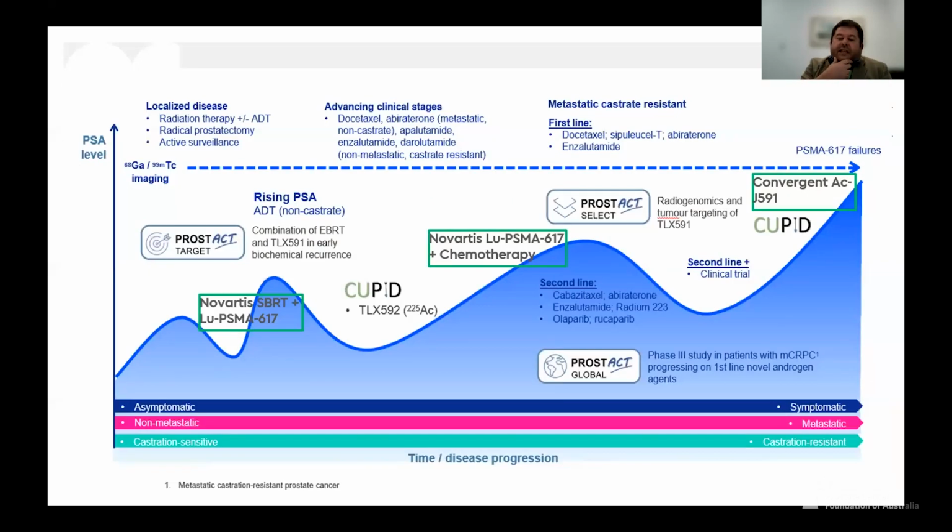So as Ziting showed, this is a similar picture showing the natural history of what happens with prostate cancer with initial localized therapy. And then as you have a recurrence, other treatment combinations. And you'll see that a number of companies here, I've just listed Novartis and Telix, are starting to do their trials and look at the whole continuum now of where we can use these agents from early disease all the way up to end-stage disease.